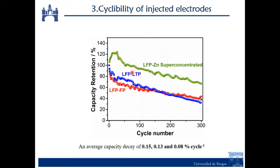In blue, basically, we directly replace the zinc, because we know the zinc has many issues and actually triggers pH changes, and LFP is very sensitive to these pH changes. So basically, we just replace the anode, the negative side, by lithium titanium phosphate. And here in red is an interesting approach. So basically, we replace the negative side by iron phosphate. So that means that we make, again, a symmetrical cell.